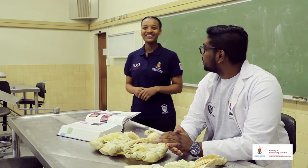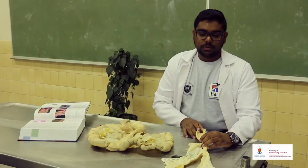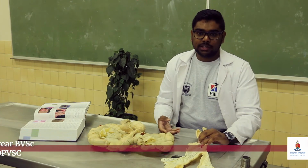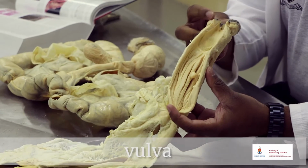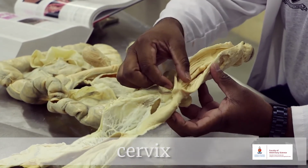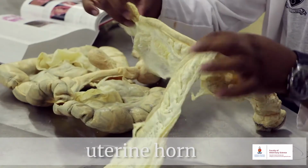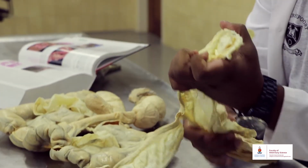For our third and final example, we have Leishan, who will be giving us an overview of the canine uterus. We have two examples of the canine uterus, a normal one and one presenting with an abnormality. We'll first take a look at the normal canine uterus. We have your vulva, vestibulum, vagina, cervix, uterine body, uterine horn, and ovary. You can also see the broad ligament present and the bladder.